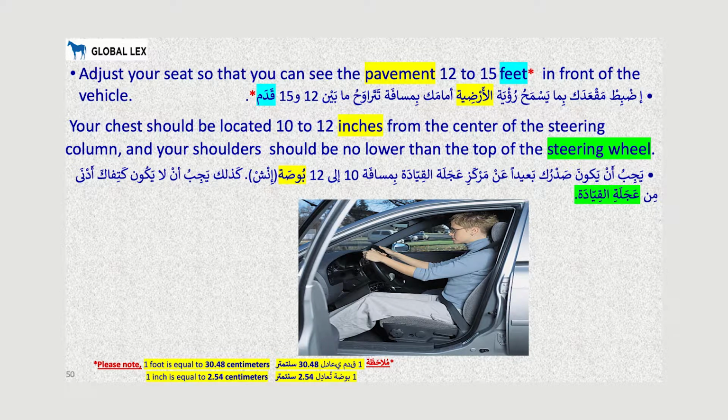Please note, 1 foot is equal to 30.48 centimeters. An inch is equal to 2.54 centimeters.